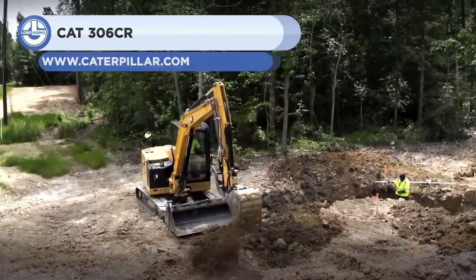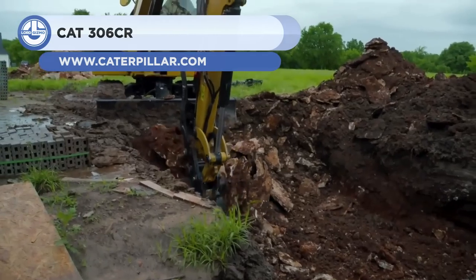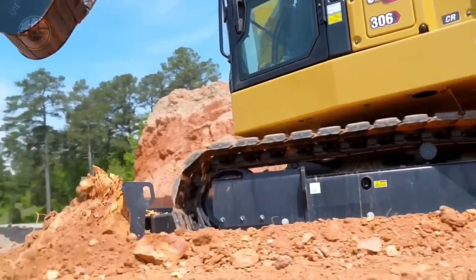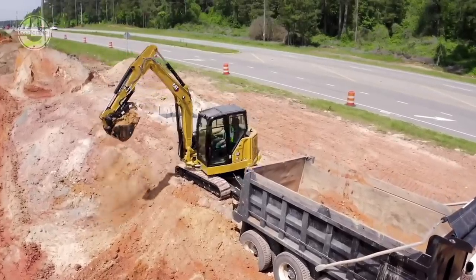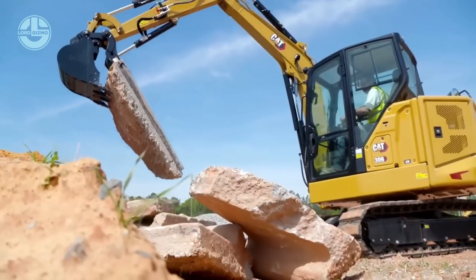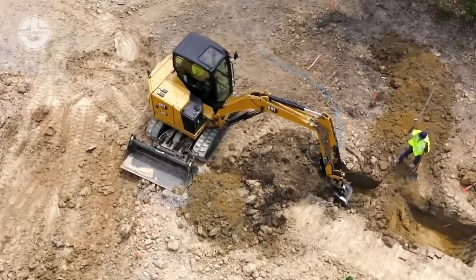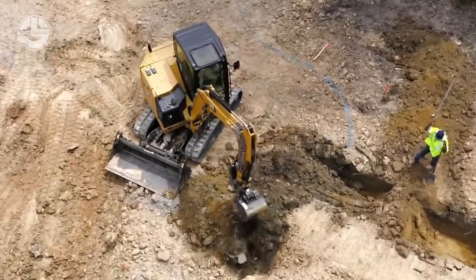Last but not least, we have the Cat 306CR, which is a mini excavator with an operating weight of 71.5 tons. It can lift up to 3.5 tons at a 3-meter radius and can achieve a maximum digging depth of 4.1 meters. The machine has a swing boom and a small radius design, enabling a low 58-inch tail swing with a counterweight for working close to obstacles.